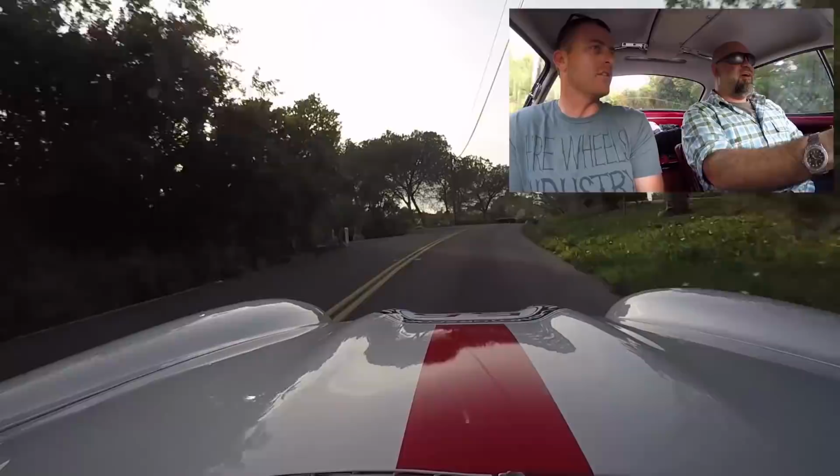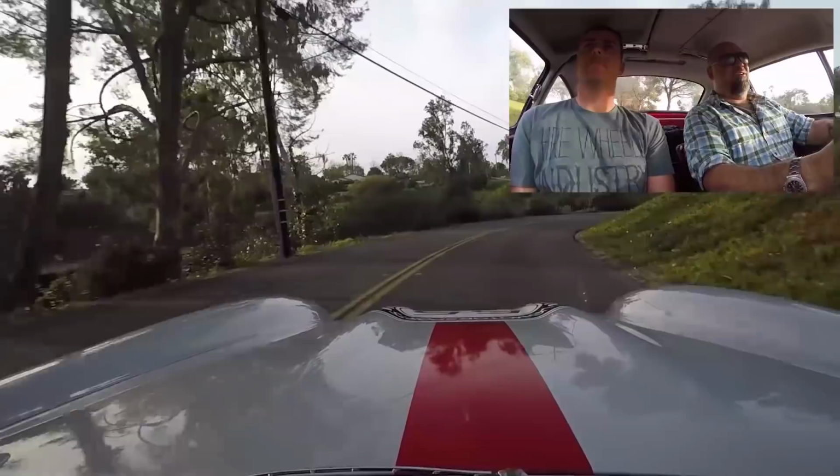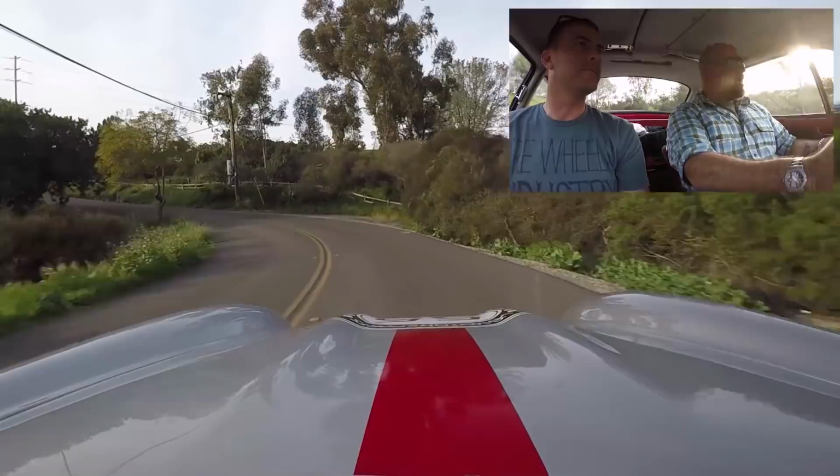It's so comfortable. I always look at these cars and I go, I'm 6'3 and I'm fat. There's no way I'm gonna fit in that car. But once you're in, it's not bad. Same thing with the GT40s.